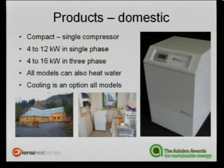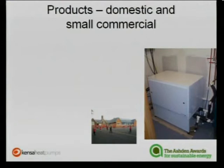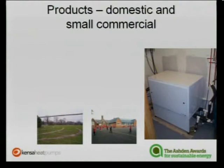Then the next size up, this would be, you'd do a small primary school. That particular school is Olden School in the Isle of Man, and the ground arrays are actually dug in with a digger underneath that playground, so the heat source is actually underneath the playground. That's another school. You can see where the ground arrays are dug in the playing field.